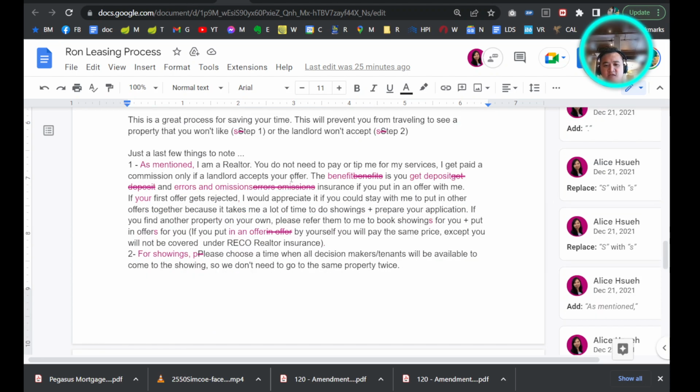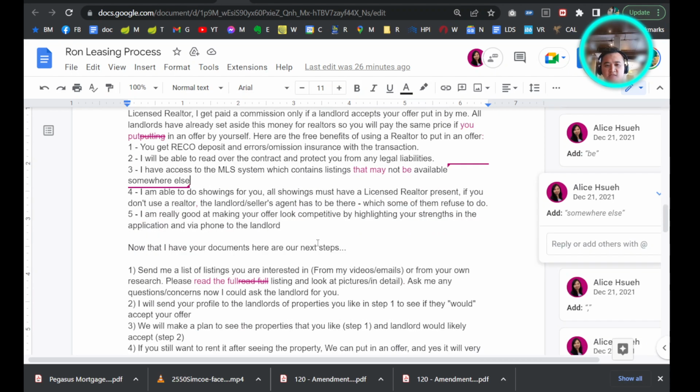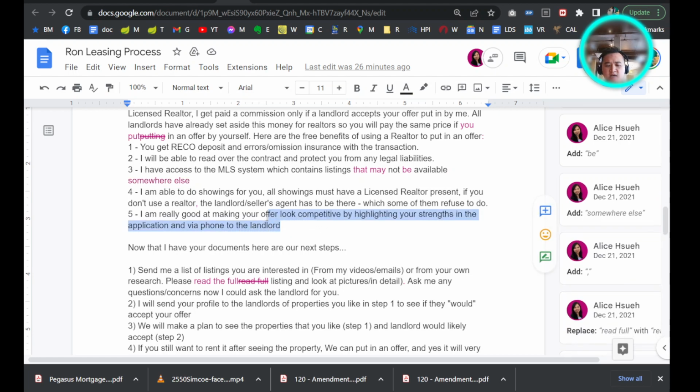And there are some disclaimers. I'm a licensed realtor in Ontario. You don't need to pay me. The landlord will pay me half a month's rent for commission, and I can't rebate anything for my services because it's not too much payment for the work. You're going to get the RECO deposit and errors and omissions insurance by working with me. I'll read over the contract to protect you and make sure everything's done right. I have access to MLS, which gives you a very nice detailed search. And I'm going to try to highlight your strengths in your profile.